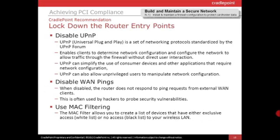Another part, and again, we're still on the first requirement, and the reason I'm saying that is I think a bulk of the things that are applicable to CradlePoint routers are in this first requirement. We'll go through the other requirements and talk about the recommendations, but we are spending a lot of time here because this is the biggest part from a CradlePoint perspective of how we help compliance. One of the recommendations: you want to lock down your router entry points.